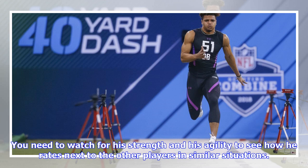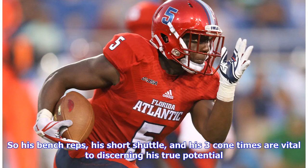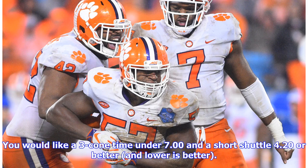You need to watch for his strength and his agility to see how he rates next to the other players in similar situations. So his bench reps, his short shuttle, and his 3-cone times are vital to discerning his true potential. You would like a 3-cone time under 7.00 and a short shuttle of 4.20 or better, and lower is better.